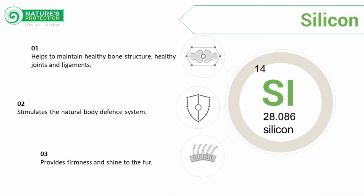And the third point is silicium. Silicium is a part of the molecule of MZG, and silicium is very effective in stimulating the skin and coat, because silicium stimulates collagen synthesis and elastin synthesis. So it's very good for the skin, and when the skin is healthy, the fur which is growing out of the skin is also strong, shiny, and glossy.